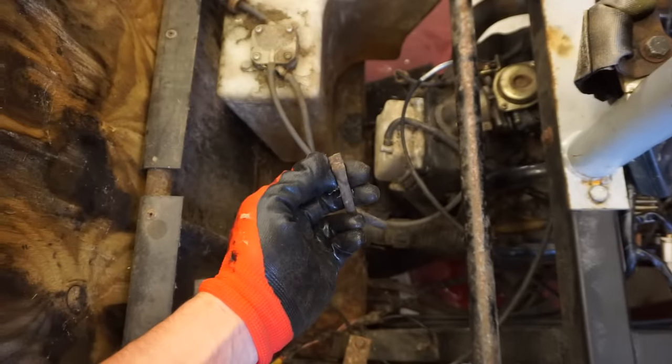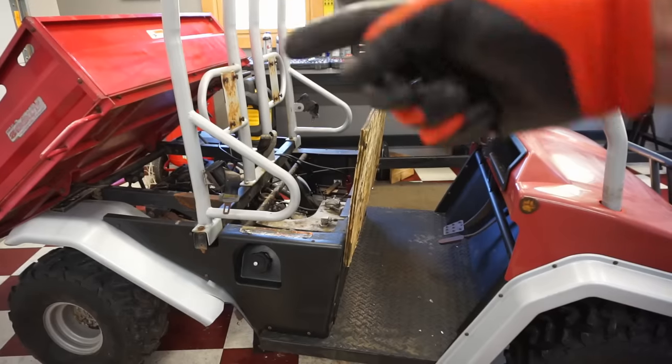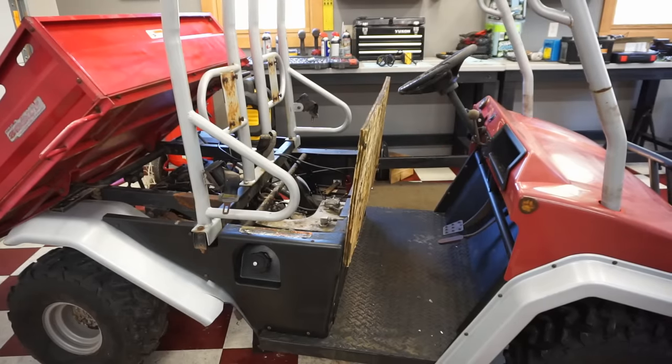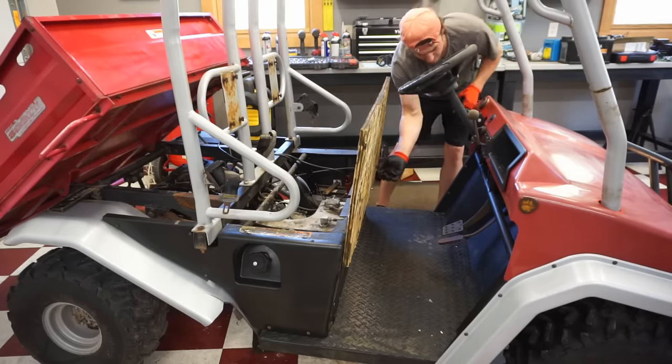Let's see if we get any gas coming out of this line when we turn it over. All right, the pump is actually working. Gas is getting to the carb, so let's attempt to start this thing up. See what happens here. Choke it. Here we go.